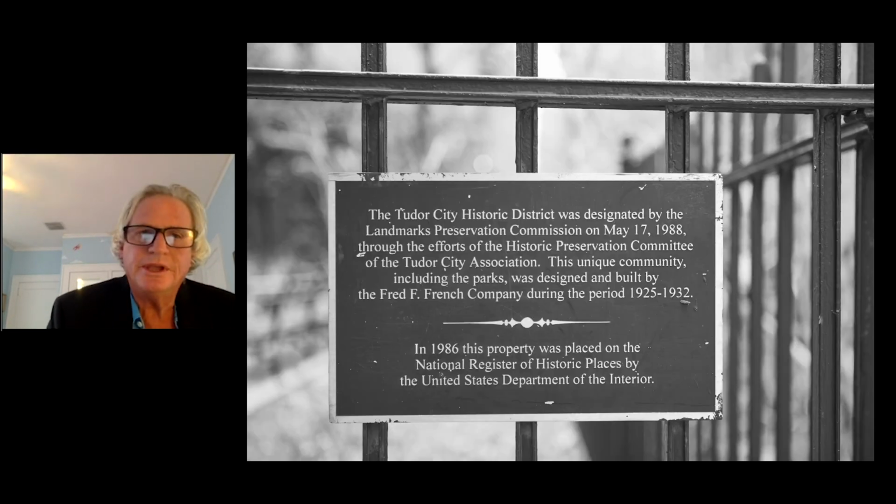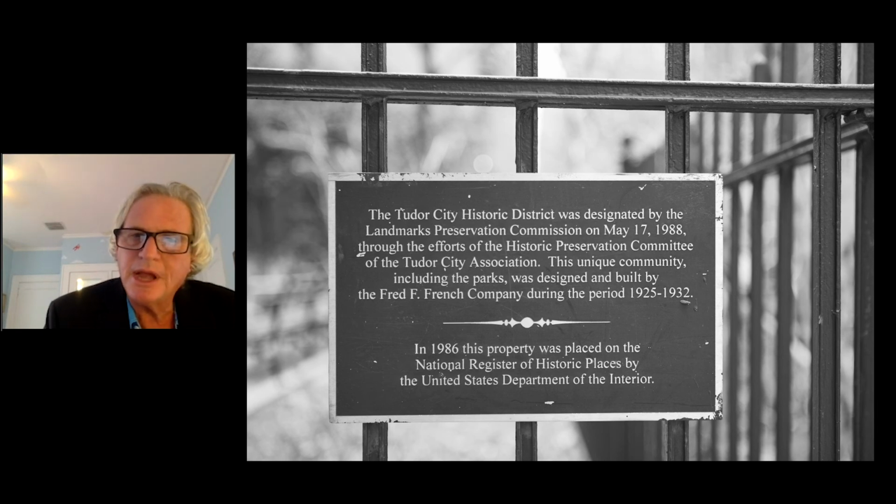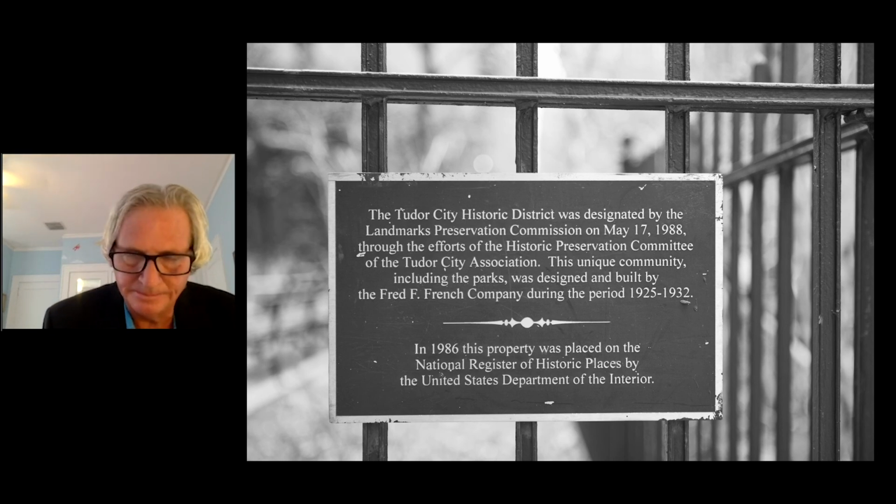Okay, we get up to 1988. Tudor City receives landmark status from the Landmark Preservation Committee. They've been working on it for years. Very competitive, not an easy thing to do, but they finally win that. And just a couple of quotes from that report. It is available online, the whole report, if you want to see it. Significance of Tudor City to the architectural history of New York City is multifaceted. And the complex is a premier example of architectural design sensitive to its physical context. All true. Here is a plaque that designates its historic status.